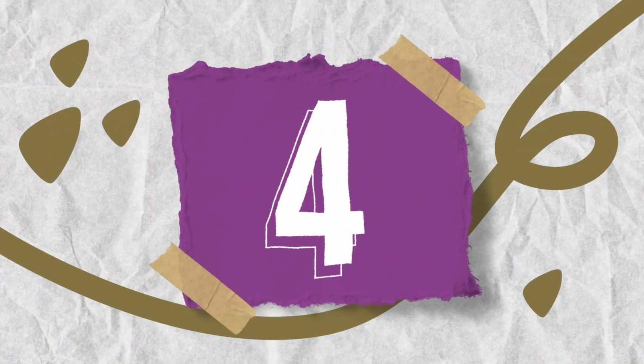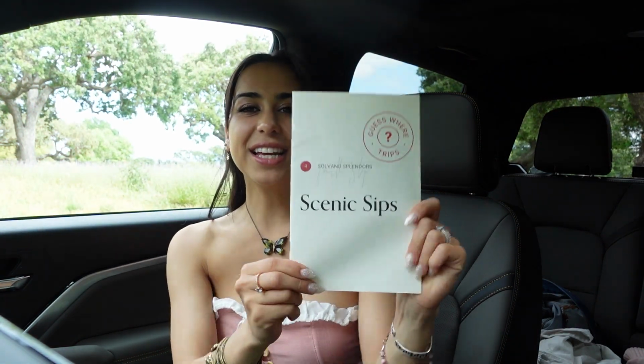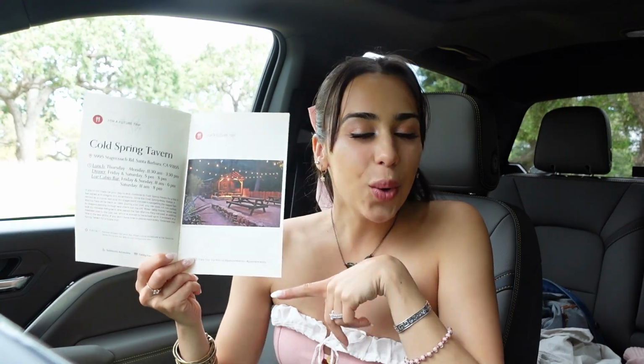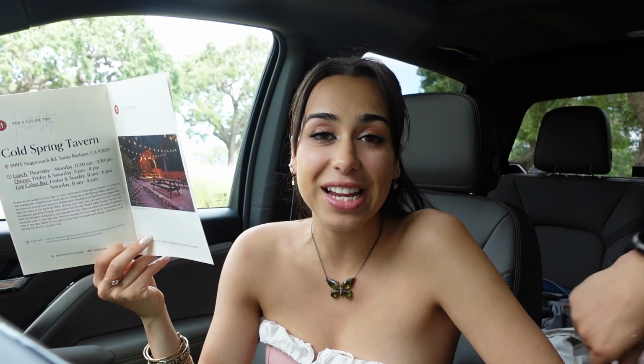Or we have scenic sips. I have no idea what that means, but we'll find out. Okay. We have a food spot. We're gonna go eat at the Cold Spring Tavern because I am very hungry. It's gonna be delicious and I'll tell you how it is, but this is exciting. We got our final envelope of the day and we're gonna enjoy it. Okay, let's go.